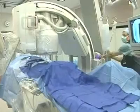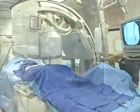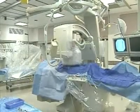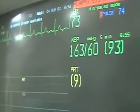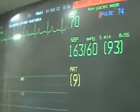So what are we seeing here? Is this the typical setup for an interventional radiology laboratory, as it's called? Yes, exactly. In this case, we're looking at a fluoroscopy suite, and that big round camera over the top, and there's some monitors so we can measure a patient's blood pressure, make sure that they're relaxed.